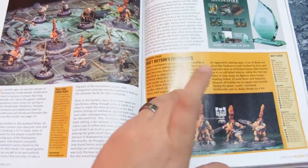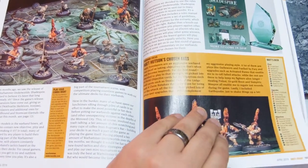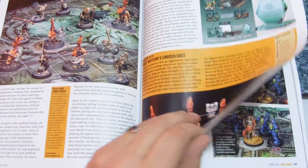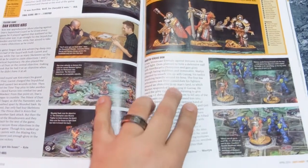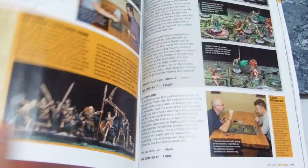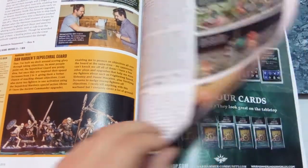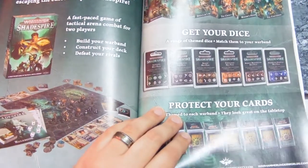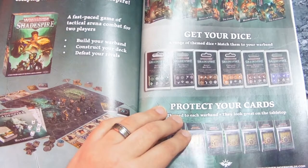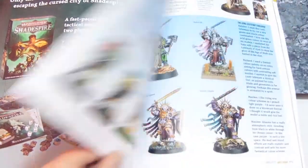So there's been a Shadespire tournament knocking about, and I'm guessing that was a sort of private thing. I don't know. But it does seem to have played very well for tournaments. I do like the fact that all the factions have their own little dice as well. It's a nice touch.